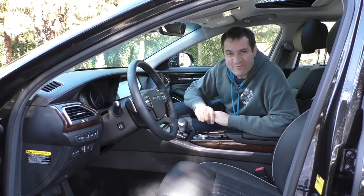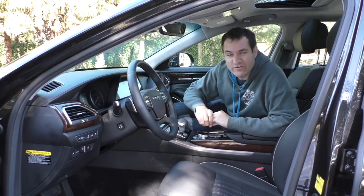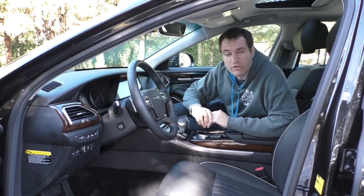Next up, moving on to some of the interesting tech in the G90, I'm going to start in the center screen, the gauge cluster, with the heads-up display. This car has a heads-up display. It projects vital information onto the windshield.